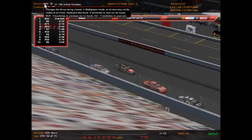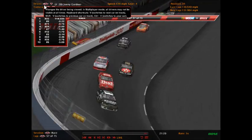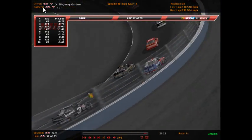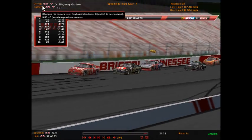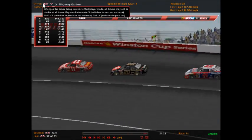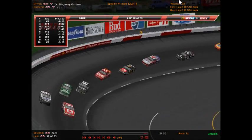I don't know why that 42 Silver Bullet car never runs good on the short tracks. He hopes to have it all fixed, though, when the time North Wilkesboro comes.